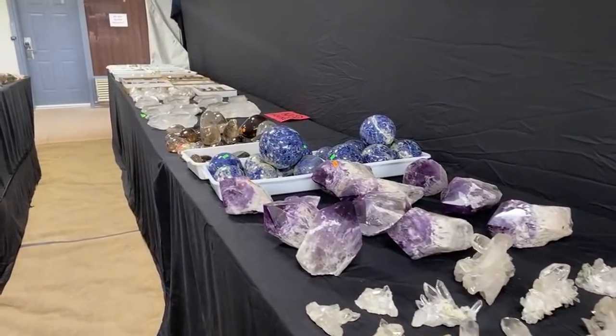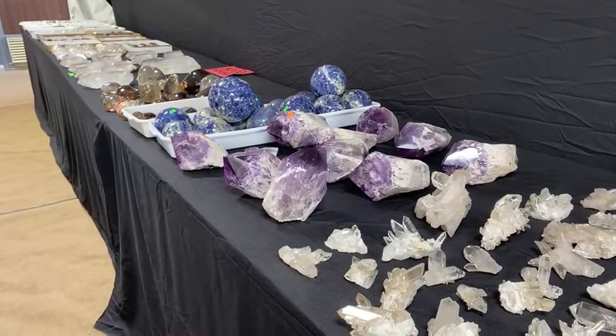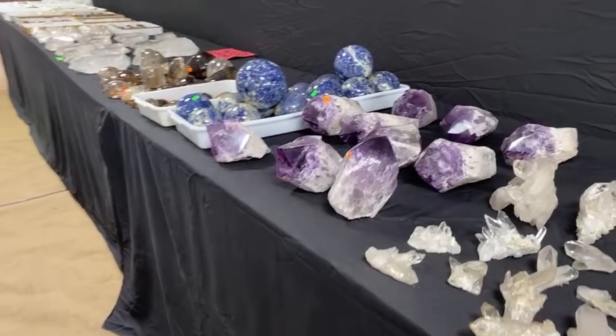I had a choice between the tourmaline and the labradorite, the same size, but I need the tourmaline for something. Hindsight 2020, I should have got the dang labradorite.